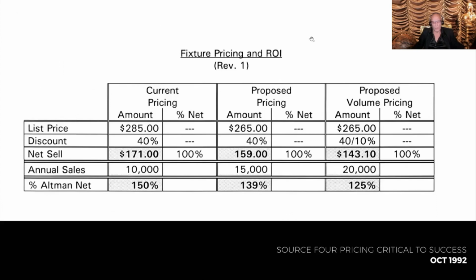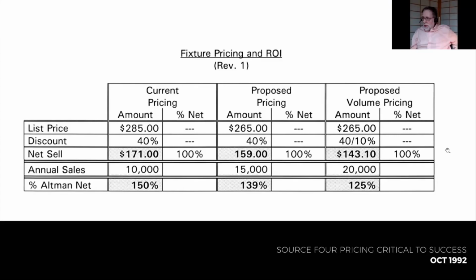The manufacturing cost and the pricing of Source 4 was also key to its success. Initially, ETC wanted to sell the fixture for around $171. That was closer to the Strand and Color Trend price. I convinced Fred to go to a much lower price that was just 25% higher than the Altman 360Q, at $143, and we did that by trimming commissions, royalties, and margins, but it was the right decision. So I just want to comment about that, because what happened in the New York rental market was really a good barometer of what was going to happen around the world.